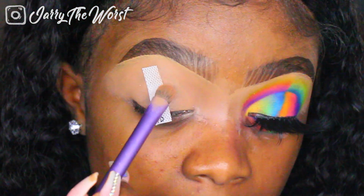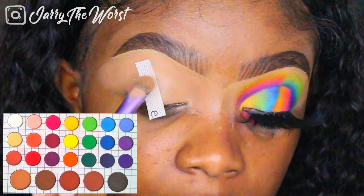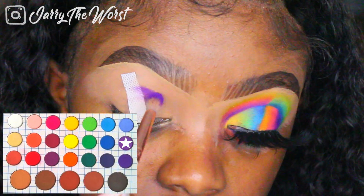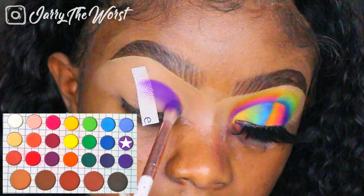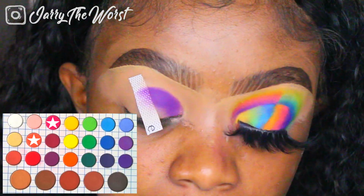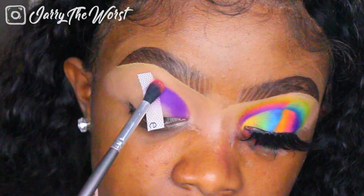I'm just going to pat down my base one more time before I start putting my eyeshadow on. And I'm going to go ahead and start off with this purple. Now I'm going to take another dome shaped brush and tap into this peachy shade and this bright pink shade out of the matte book palette, and tap that right on top of the purple. Not blending anything just yet.